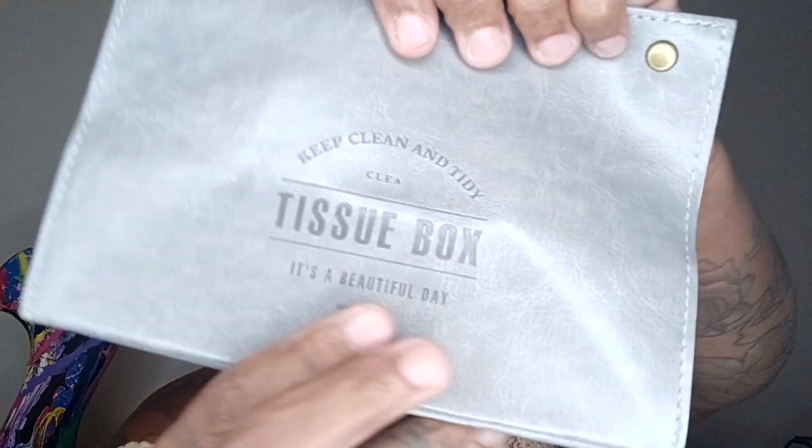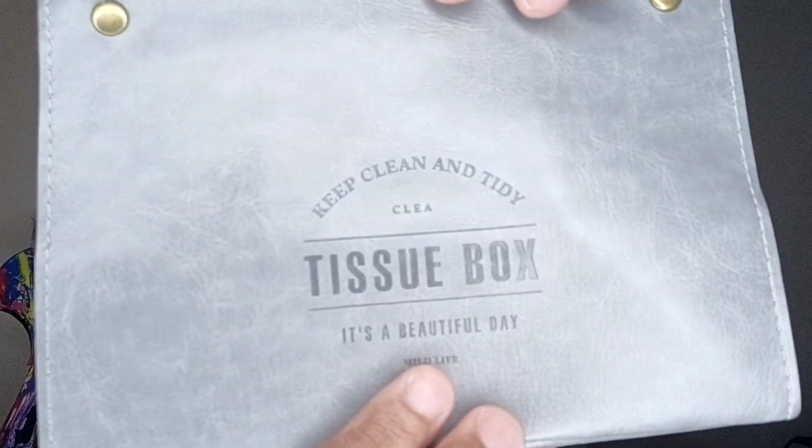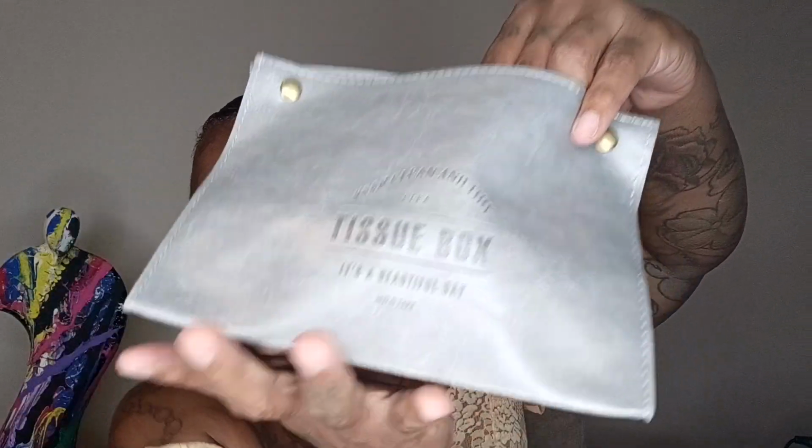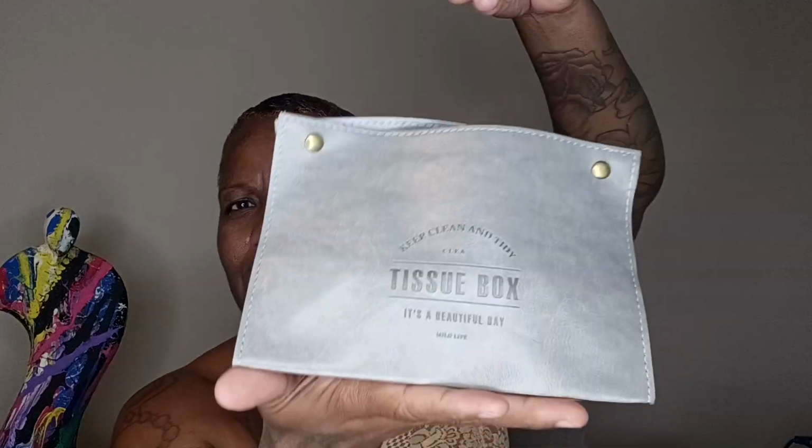Tissue box, it's a beautiful day. Look at that, can y'all see that on there, the embroidery? Okay, now look, you get your box of Kleenexes, you open it up like so, like this. I like that leather vibe it's giving. And when you open it, okay, it did open up good enough for a tissue box. I hope the tissue boxes are this size. And then you put it in there and it's going to go in like this. And then, when you open it up, it's going to sit like this and you pull your tissue out like that.